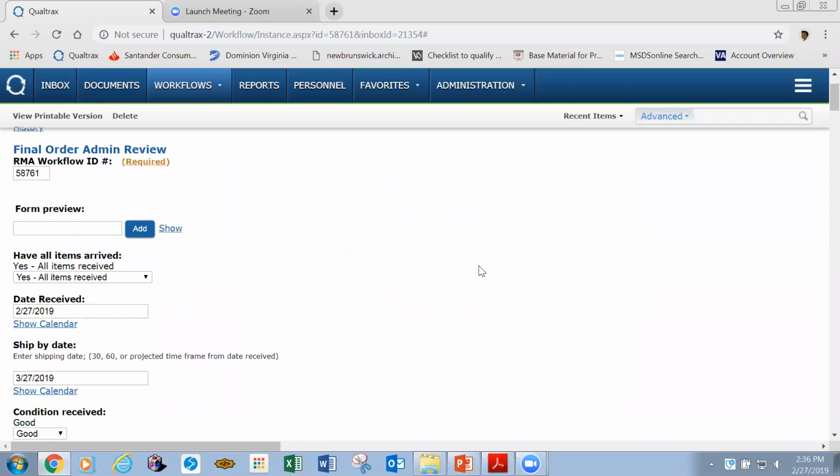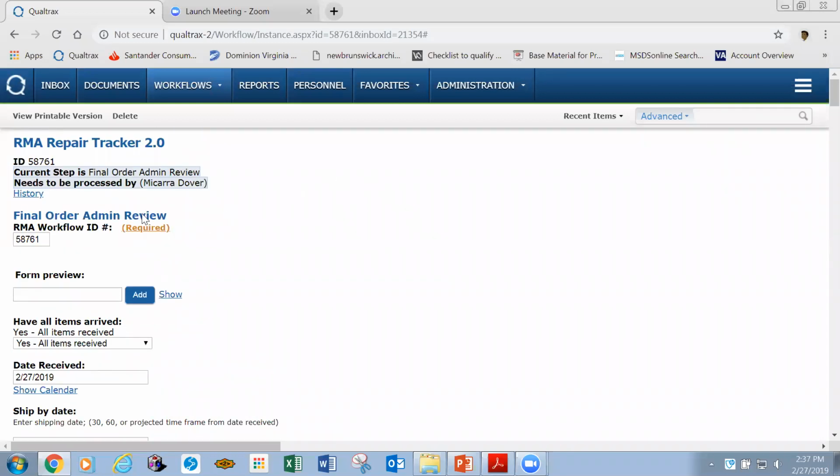So at this point, going back to the beginning of the workflow, many of our customers want some sort of documentation surrounding the events of the RMA. What happened? What'd you see? For their records as well. So what we did was to satisfy that section, and that's this part here. That's what I'm getting to.